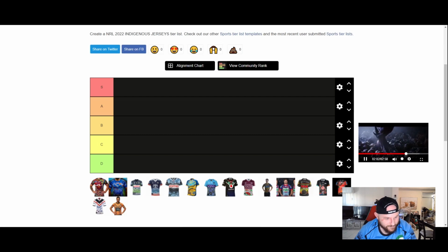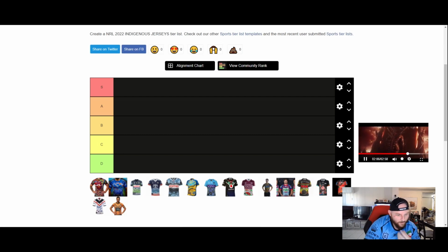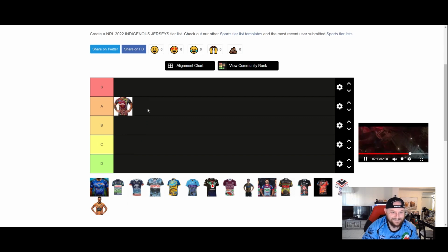Starting off with the Brisbane Broncos. All right, I like this jersey. The jersey looks pretty good. There's a lot going on with this jersey. I think this is at least an A tier. Could possibly go up to an S tier. I like it. It's a good jersey. I think they've done well here.